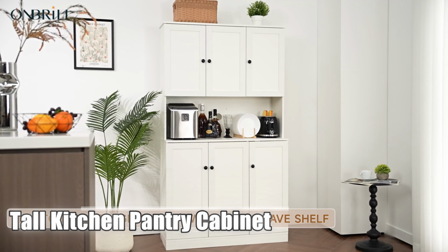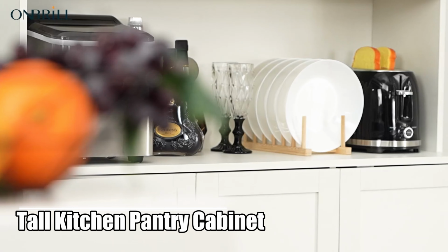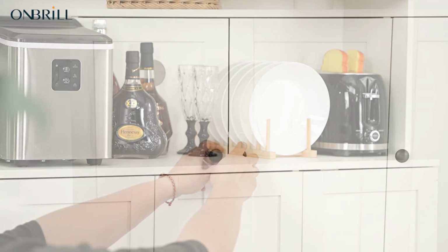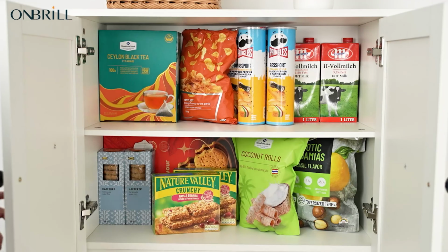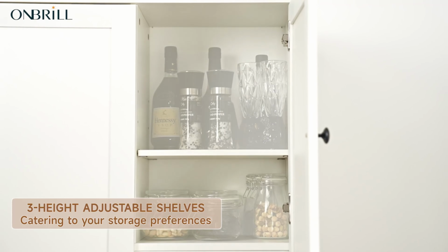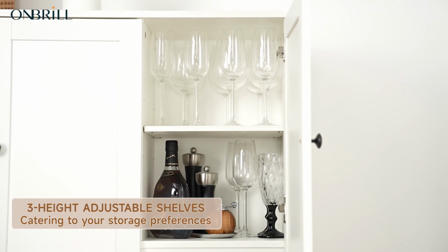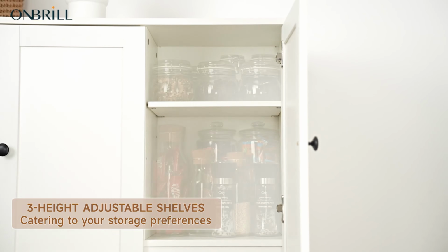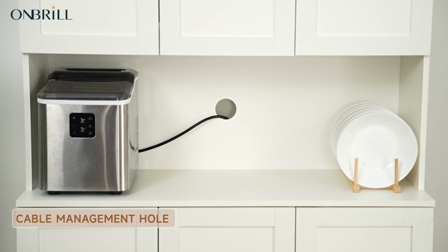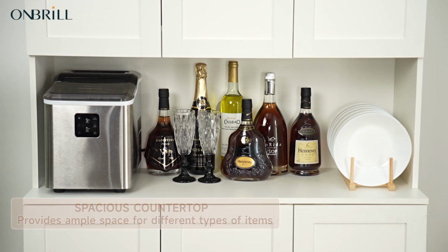A busy kitchen feels instantly more composed with this tall pantry cabinet standing against the wall. 6 enclosed compartments, a door shelf, and adjustable tiers give every appliance, snack, and dinner essential a dedicated home, keeping clutter out of sight and your routine flowing smoothly. The center shelf holds a microwave or coffee maker with room to prep, and a rear opening manages cables so everything stays neat.